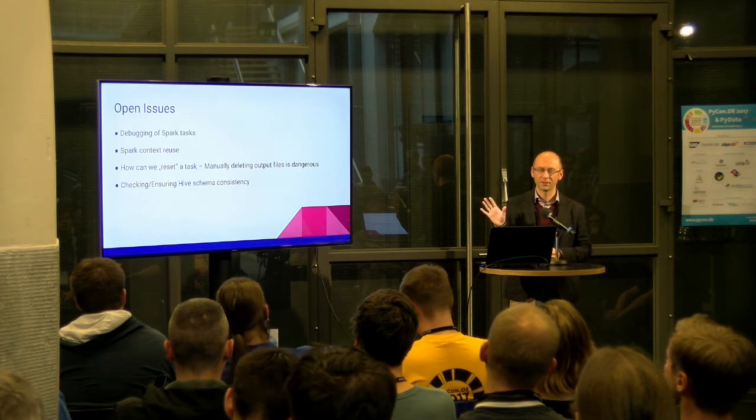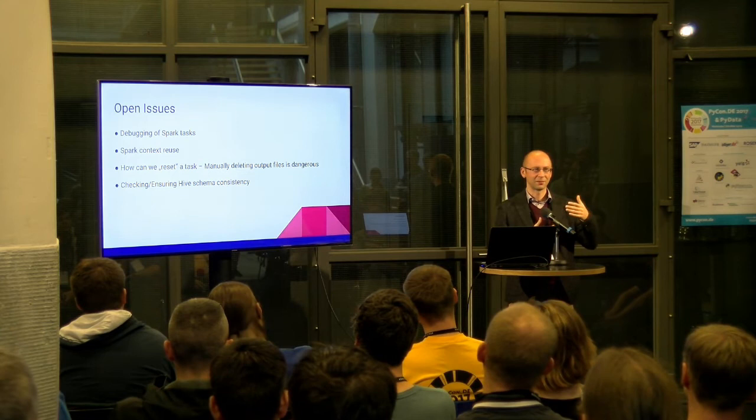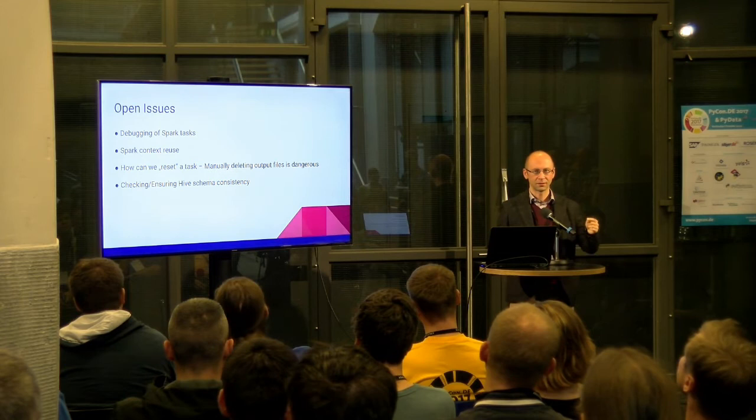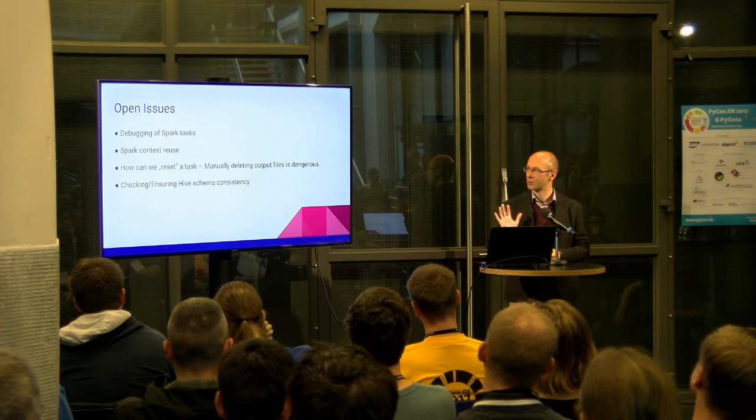Another one is that starting up the Spark context takes like 30 seconds until it runs, and if you have like 100 tasks using Spark, you wait for that time. So it would be cool to have some Spark context reuse in those workflow engines as well, so that it only starts the Spark context once and then just submits jobs against this. I'm sure there's a library which can do this, but the integration would be nice to have.